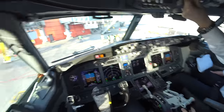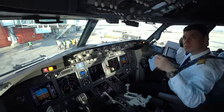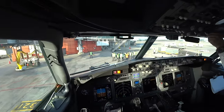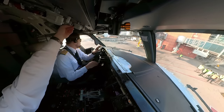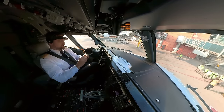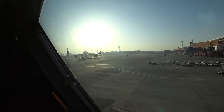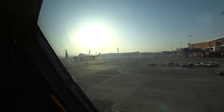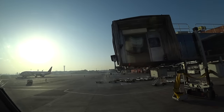Shut down procedure, please, stand ready. Okay, all chocks are placed, you may release the battery. Parking brake set. Okay, we are connecting the air conditioning.